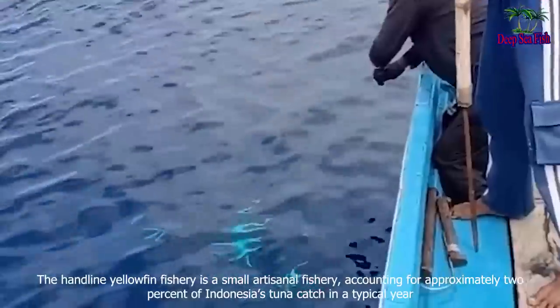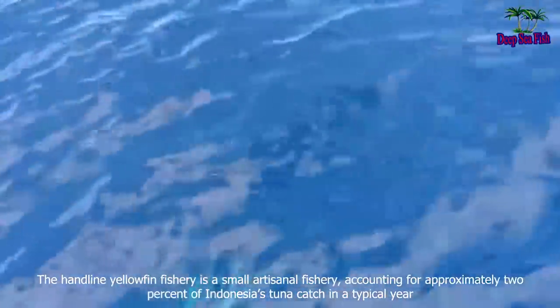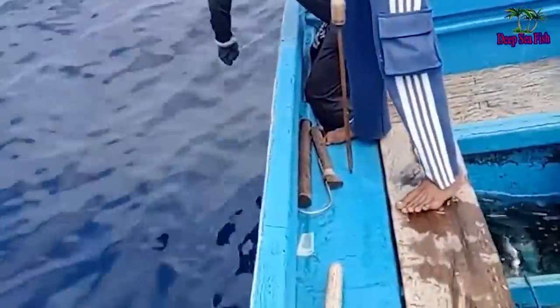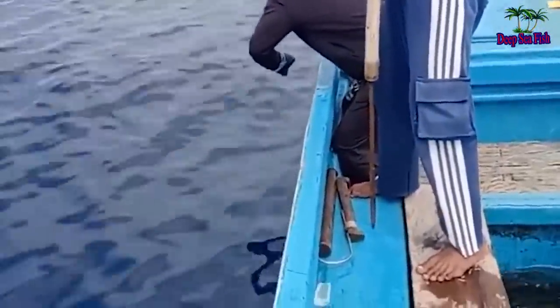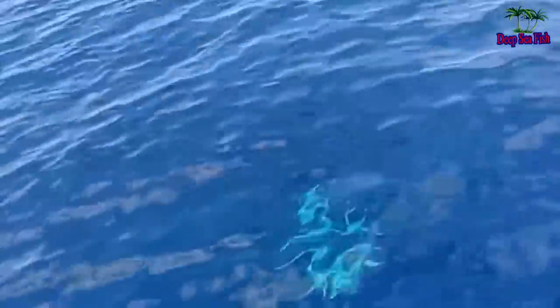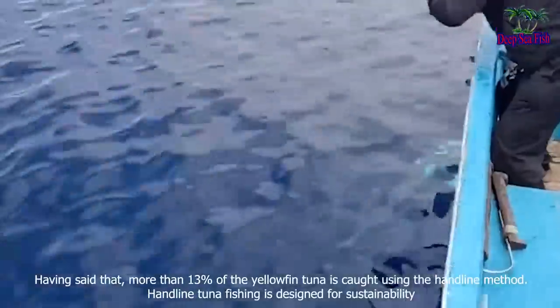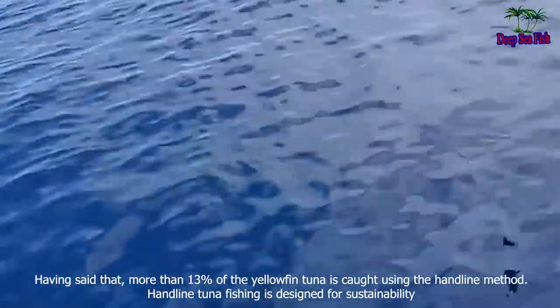The handline yellowfin fishery is a small artisanal fishery, accounting for approximately 2% of Indonesia's tuna catch in a typical year. Having said that, more than 13% of the yellowfin tuna is caught using the handline method.